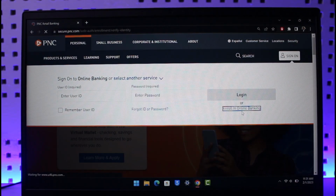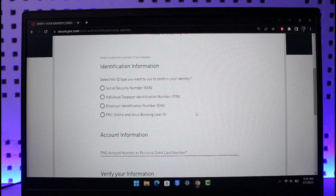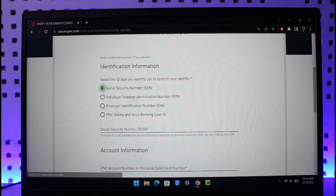And as I go to enroll in online banking, it will automatically redirect me to the next page where first of all, I have to select the ID type I want to use to confirm my identity. So it could be your social security number, your tax identification number, your employer identification number, your PNC online or voice banking user ID, whatever else is convenient for you.